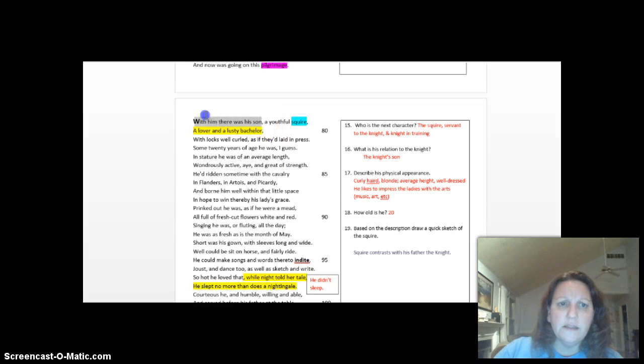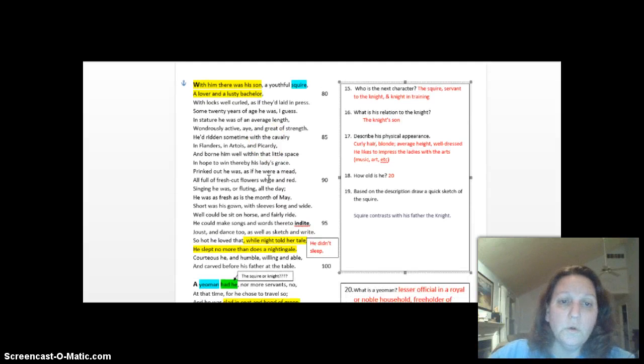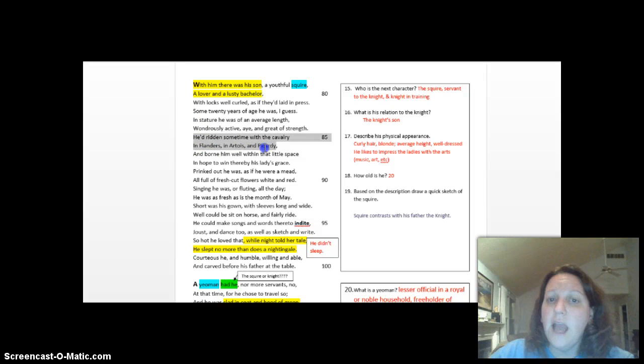So now with the knight, we have the youthful squire, who is a lusty lover and bachelor, okay? And this is the knight's son. So we have a big contrast here between the knight and his son. The knight is, again, very modest, not worried about fashion, whereas the squire is worried about fashion. He likes to impress the ladies with his art. He's 20 years old. He's ridden sometime with the cavalry in Flanders and Artois and Picardy. So he has traveled a little bit, but obviously not as much as his father. And why does he travel and what does he work for? It's to win his lady's grace. So he is definitely a ladies' man. Okay? And there's a huge contrast between him and his father.